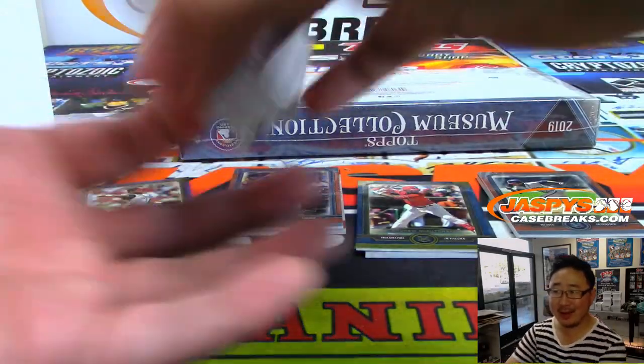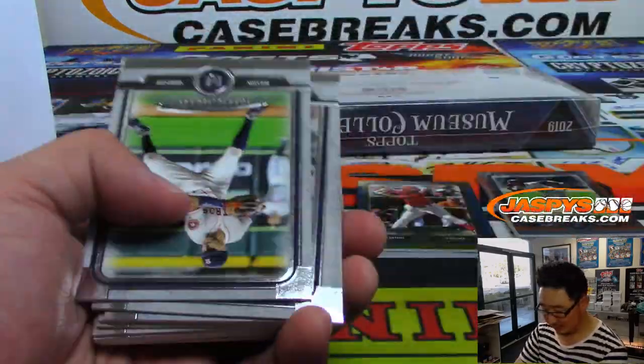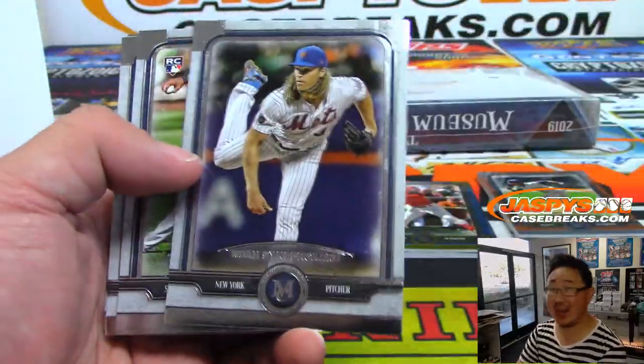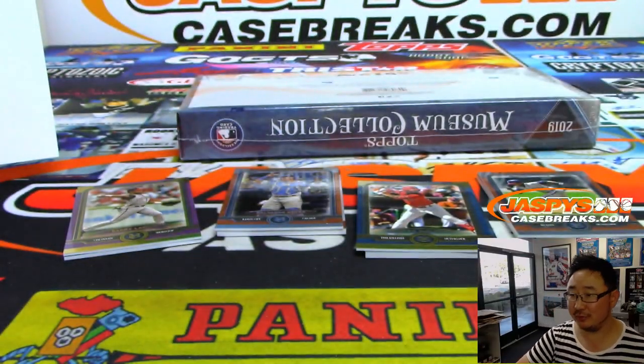I mean, at the end of the day, it's going to be whatever someone's willing to pay. Some big Red Sox fan could really want it. Benintendi could go off over the next month, and that could make the value skyrocket too.